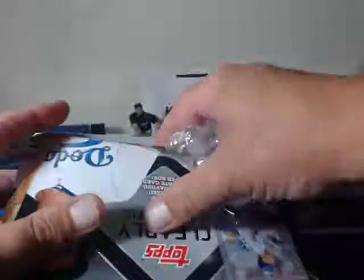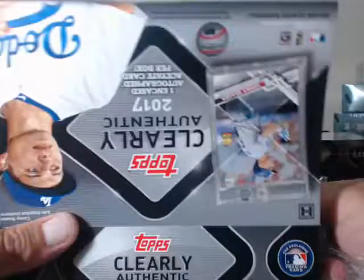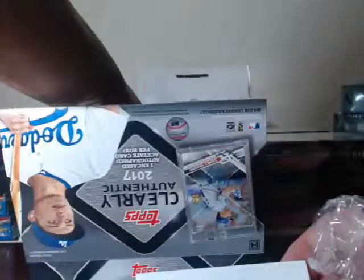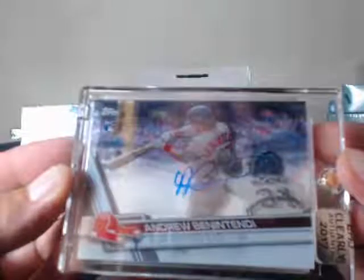Chris Bryant. Nice. I love how they... Oh, here's a nice one. I like this. Bryce, you're on fire. I'm telling you, Bryce, you're on fire. Ben Attendee. Rookie auto. Another Bryce.